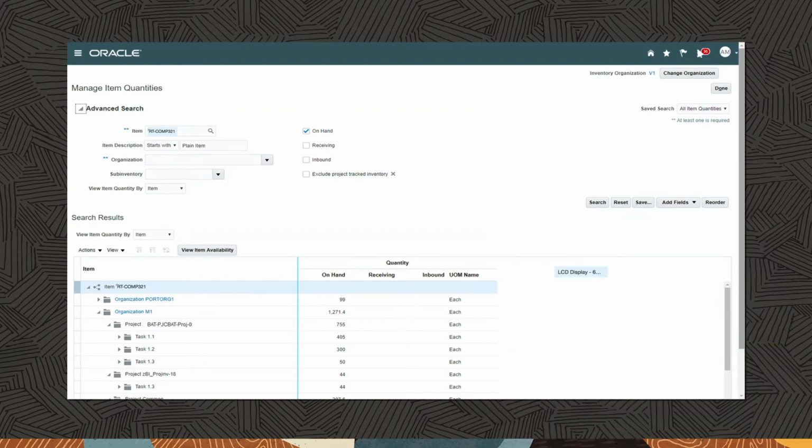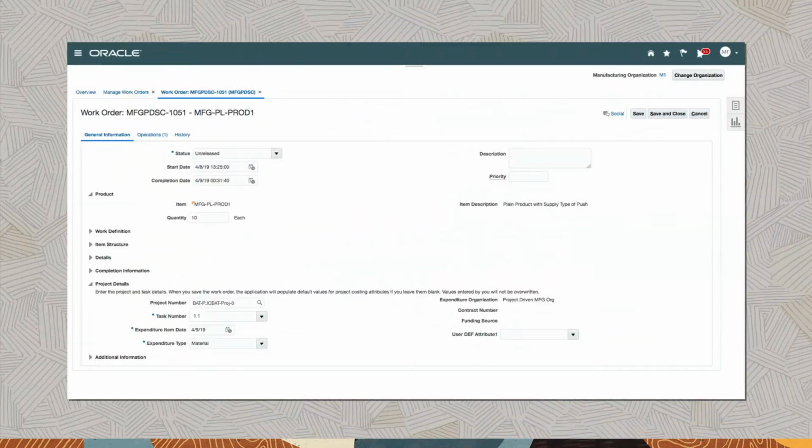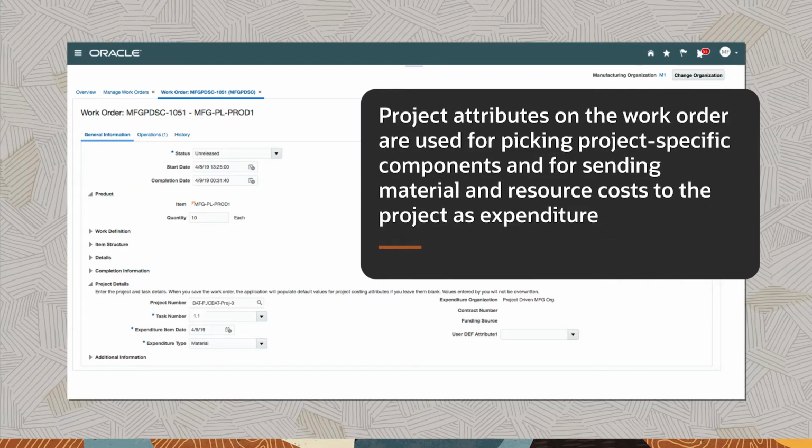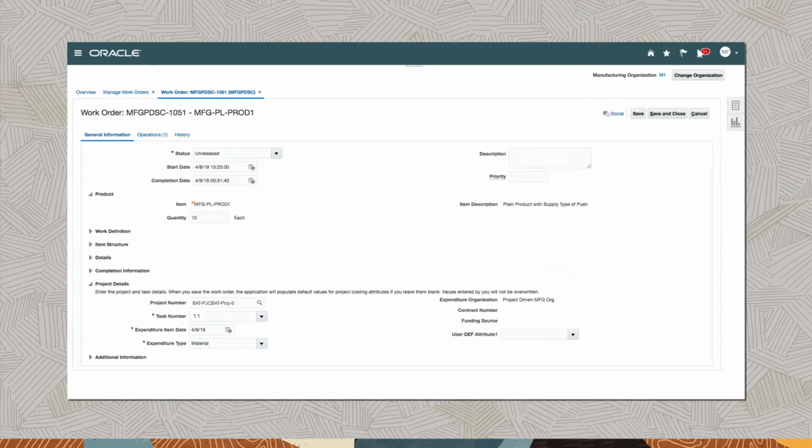With components on hand, the manufacturing of the batteries can start. A project-specific manufacturing work order for the batteries is created. Project attributes on the work order are used for picking project-specific components and for sending material and resource costs to the project as expenditure. Batteries completed on this work order carry forward the project attributes from the work order to on-hand, where they remain segregated by project and task.